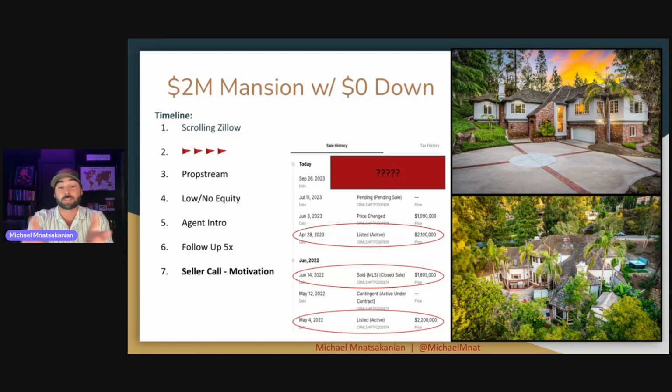So there was a lot of motivation there. He didn't want to wreck his credit. He just wanted to sell the house and move on from a mistake that he made. And if he dropped the price any lower, he was going to have to pay $50,000, $100,000+ to sell the house. He was extremely motivated to get the deal done.